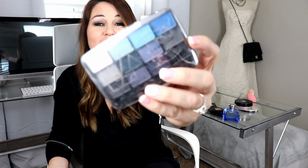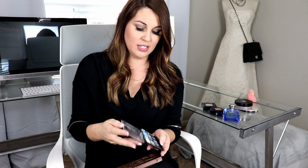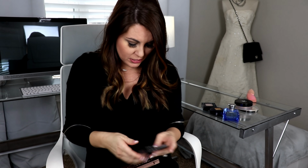Eyeshadows. Guys, the one I'm loving the most is this, and it's from the Dollar Tree. I grabbed it when Savannah was going to be a rock star for Halloween, and obviously I don't use the blues, but there's grays and whites in here, and it works so well. So that's what I've been using.